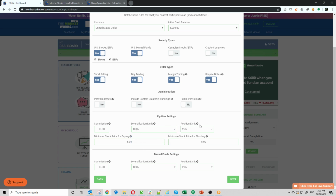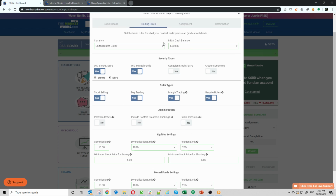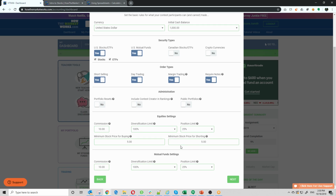Position limit. It's the same idea, but it's for a single stock. So for a 25% position limit, students would need to buy at least 4 stocks to use up all their cash. So with the $1,000 starting balance here, a 25% position limit, the most I could put into any single stock would be $250. You can also use minimum prices to make sure your students aren't investing in penny stocks, and you can set these to whatever you'd like them to be.